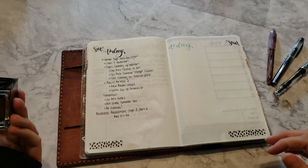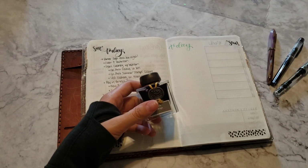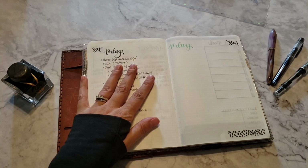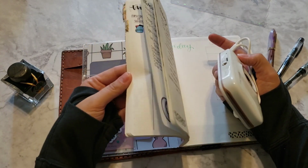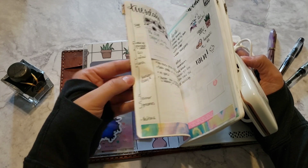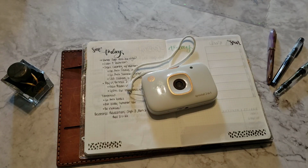It's the only bottle, like the only time I've committed to a bottle. That's what I'm trying to say. Everything else has been in small sample sizes. So anyway, one last thing. That's my HP Sprocket. I don't know if I printed out any for this planner yet. This little guy is so awesome for printing pictures immediately.